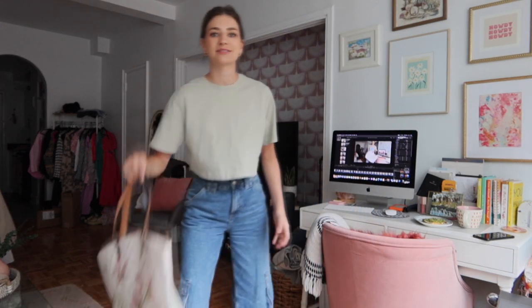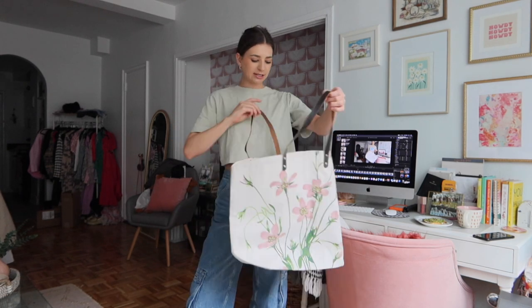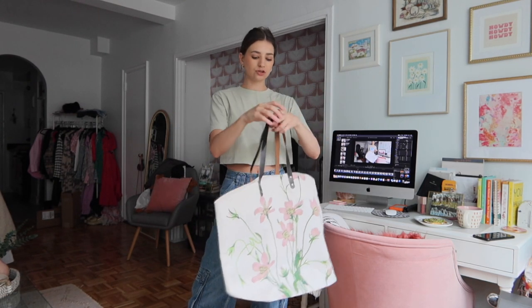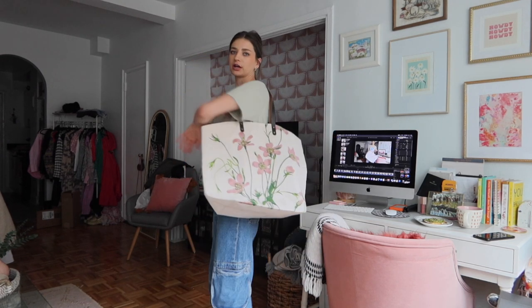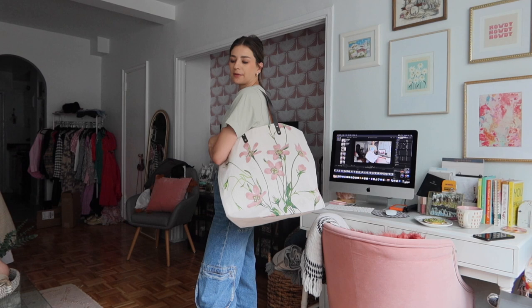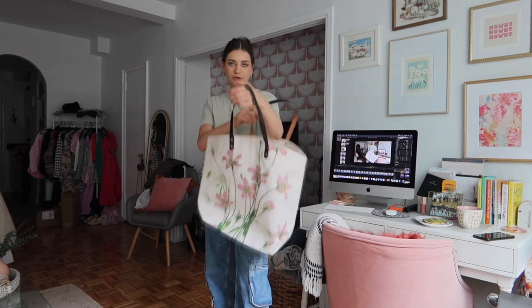What else, what else? There were four things, right? No? Okay. Then I got this bag, which I should have styled up, but I totally forgot because it was over here. It just has little leather handles. It's so cute. I love the print. I think it'll be great for going bopping around in the summer. Maybe I go to the park, throw in a nice blanket. It's really lightweight. So I think it'll be great.